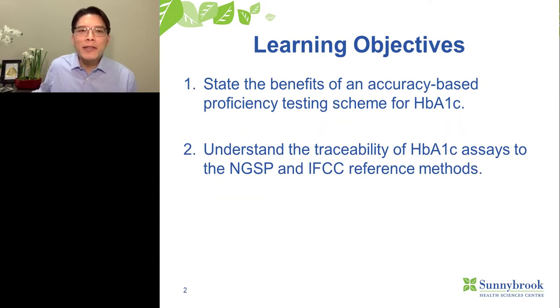Here are my learning objectives. I'm going to state the benefits of an accuracy-based proficiency testing scheme for hemoglobin A1c, and also to understand the traceability of A1C assays to the NGSP and to the IFCC reference methods.